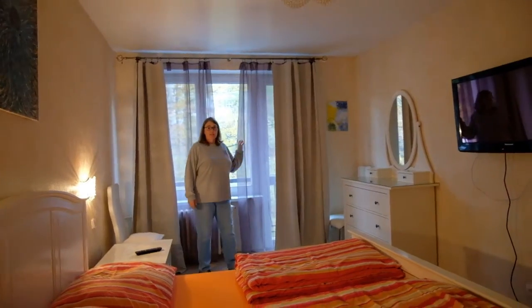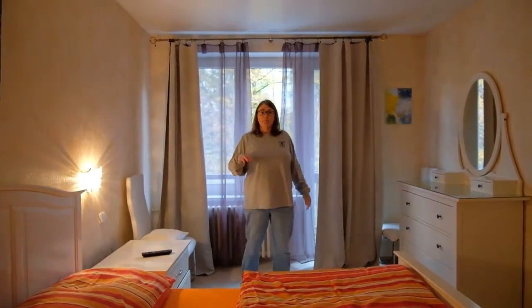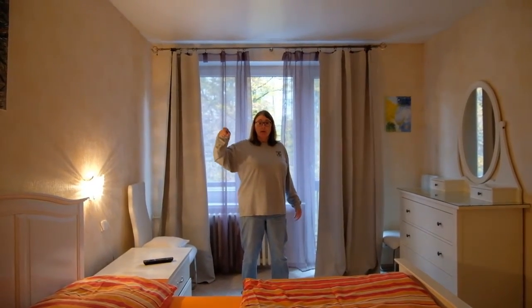And on our balcony is a Remax sign, so apparently this place is for sale. I'm assuming that no one's going to check it out while we're here. You never know, I guess. Anyway, let's make our way over to the bathroom.